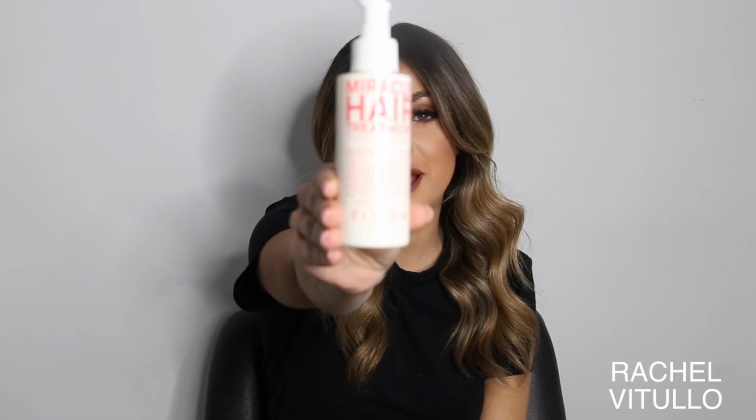The first product I'm going to be talking about is the Miracle Hair Treatment. This product is your foundation product in any style that you create. The reason being is that the Miracle Hair Treatment has a heat protection, UVA, UVB, it's a great detangler and a fantastic styling agent. The Miracle Hair Treatment targets 11 points in your hair. So this product is the best foundation product when creating any style.